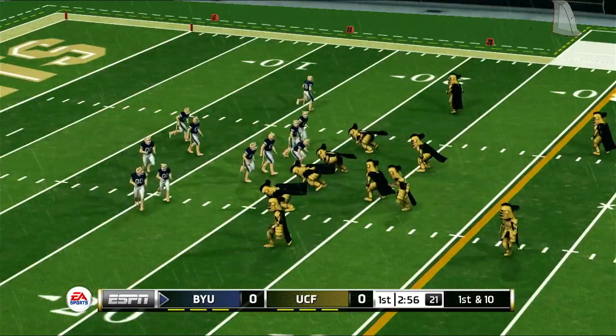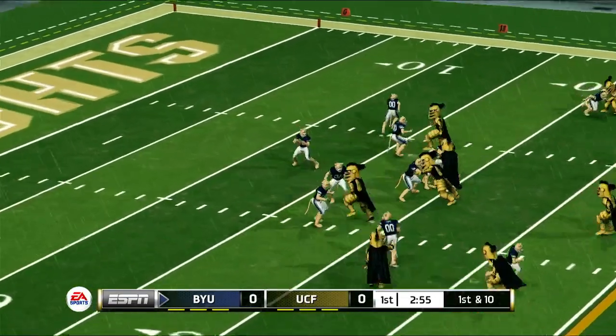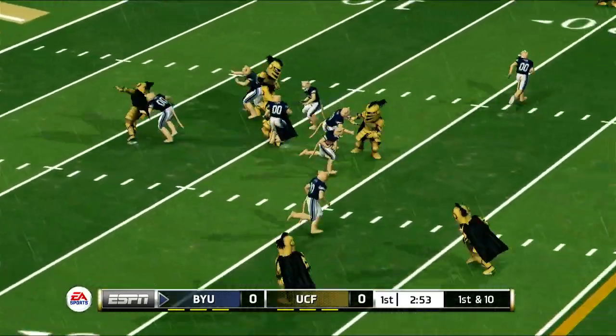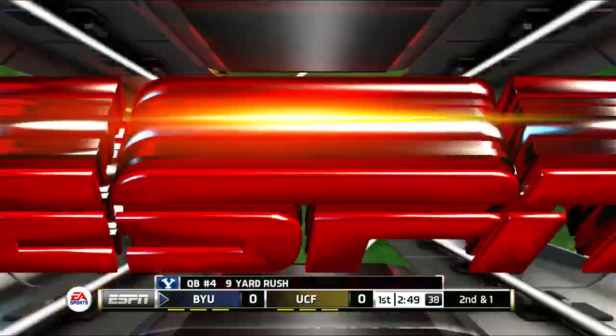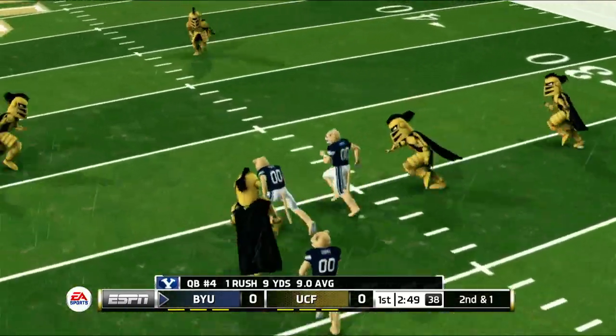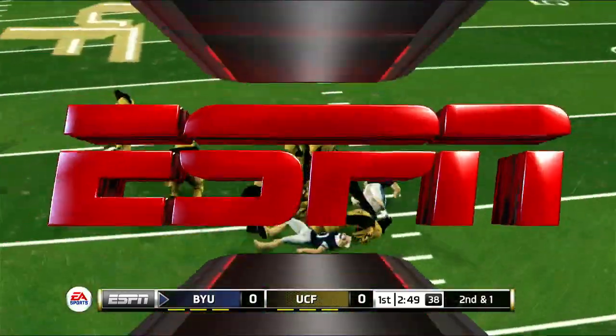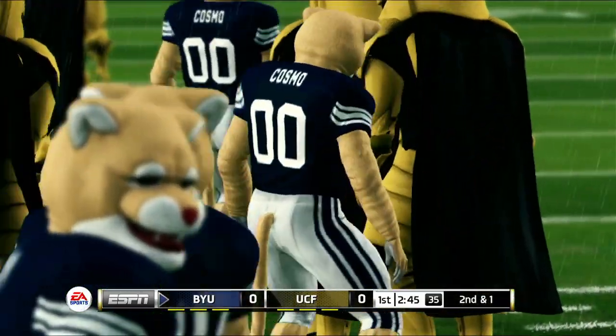From their own 20-yard line, first down. Now he's scrambling. He's tackled at the 29-yard line. Good gain there on the quarterback scramble. You know, I really like the decision to tuck it and run here. He waited and found no one open, so instead of throwing it away, he just took it upfield for himself.